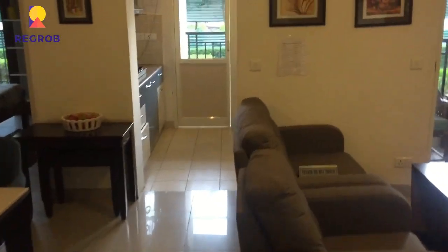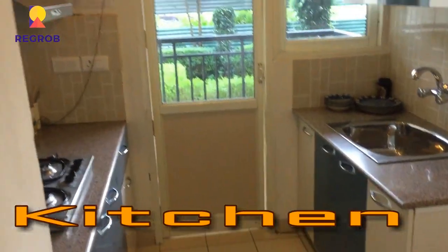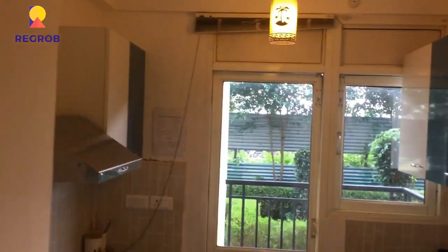Now we are moving towards the kitchen. And here comes the kitchen area. It's a modular kitchen.